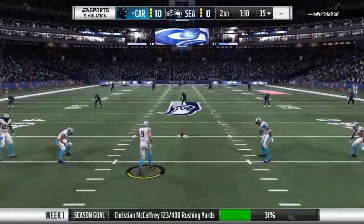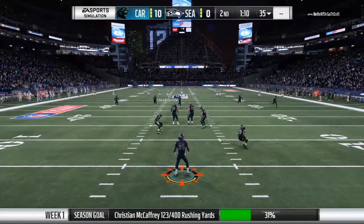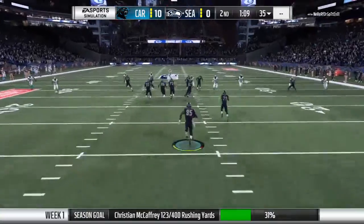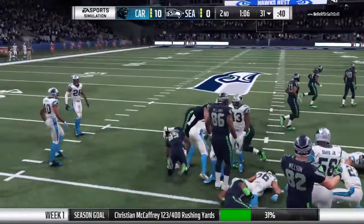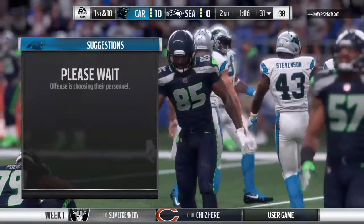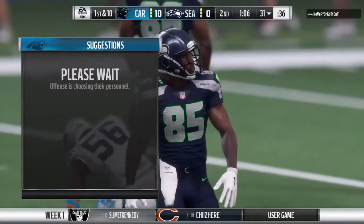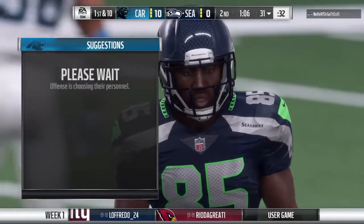Gano out to kick this one away. This one fielded at the 5. And nice work on the return as they'll start their drive just past the 30-yard line. Seattle now ready to march onto the field. The results for them so far not that great. Well, not good at all.